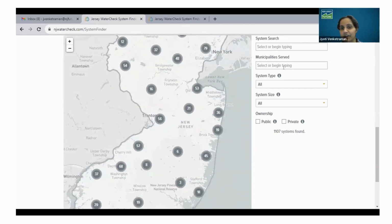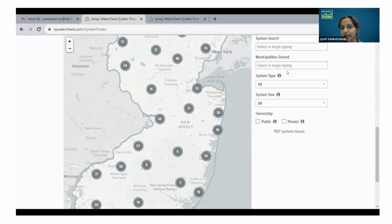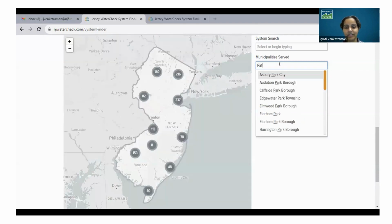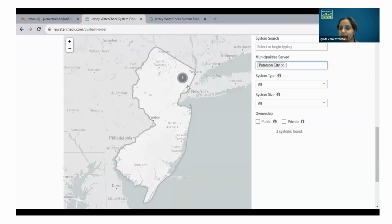But let's use the example of, I don't even know who provides my water service. I go to this, you have multiple ways to type and search, and I am going to click Patterson City. Sometimes this tends to create some issues for me. Let's see. Right. So when I click Patterson City and I hit search, what this website does is it shows me which water systems and which sewer systems, wastewater systems, are serving my town, Patterson City.